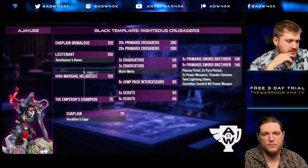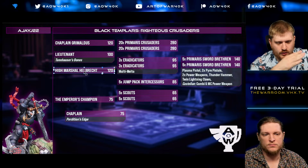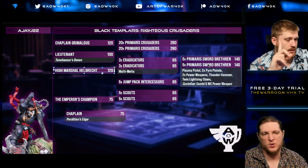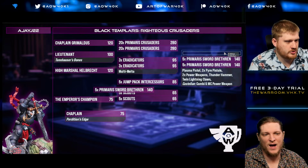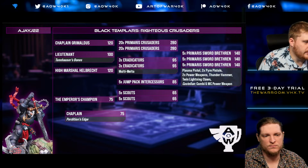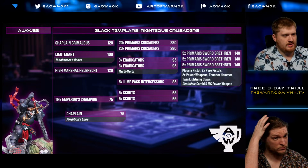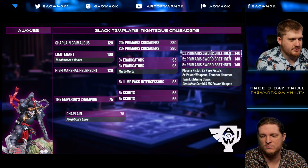Okay, Helbrecht does not need to go in Primaris Crusaders. That unit hits hard enough, is durable enough, we do not need Helbrecht in there. Just put the third Sword Brethren. Yeah. We know where this is going. Let's stop beating around the bush here. I know what's happening here. So there we go. We've got 3 units of Primaris Sword Brethren. This list hits like just an absolute freight train.